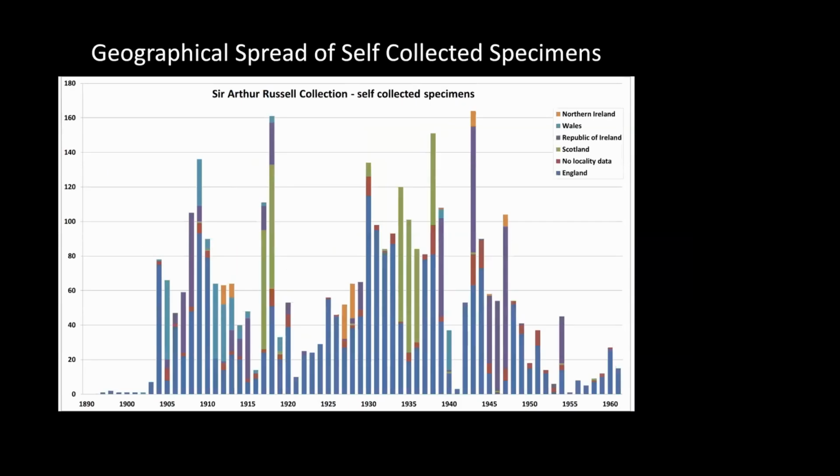So if we look at how that varied over time, his collecting really didn't get going until about 1904. And blue, the big bottom bar, is England, and you can see a touch of green there. So this is trips to Scotland. Interestingly, these 2 trips are obviously in the First World War, so these were Ministry of Munitions trips. And again, he was back up in Scotland in the 1930s. The Republic of Ireland, so we have a trip here and another big trip here, and then again here and over here. So it's pretty clear that he would pick up some particular theme and he would follow it. The underlying trend is that he was in Cornwall and Devon almost every year.